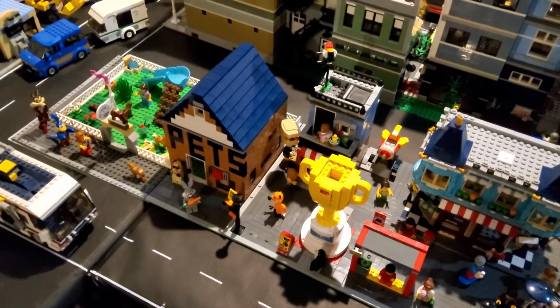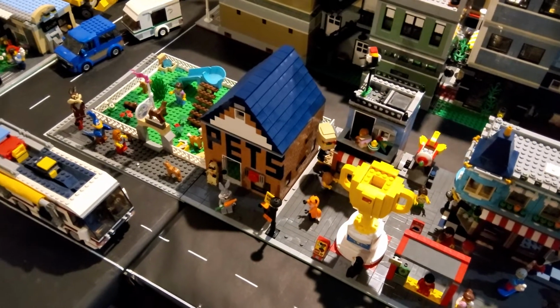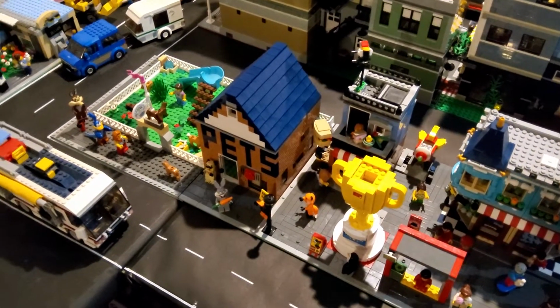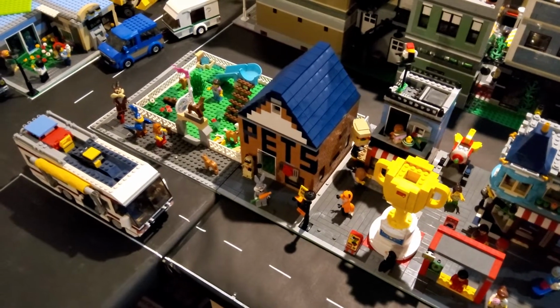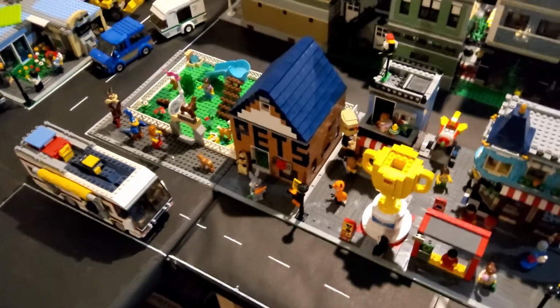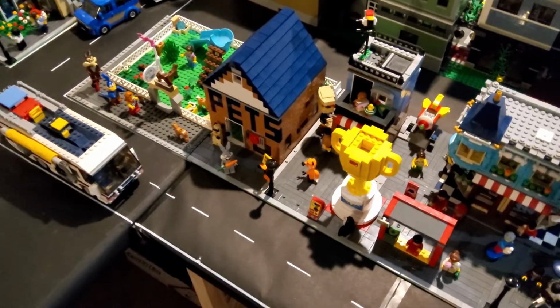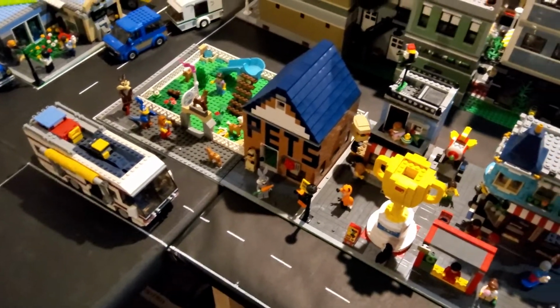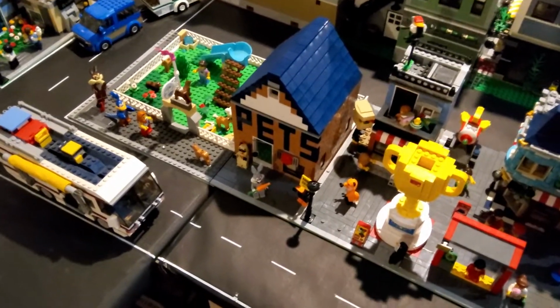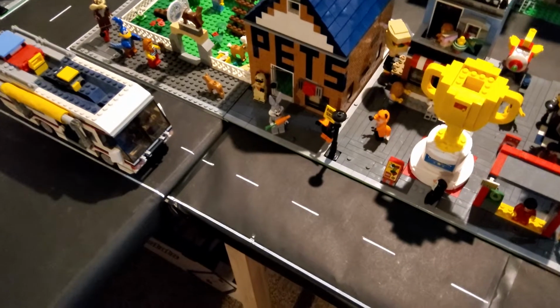And then one of the other big downtown additions is my new mock pet store, which is not done just yet. Interior still needs to be finished. I think everything else for that is done, and then you've got some smaller things that I've added in.